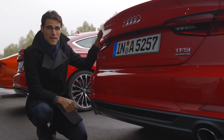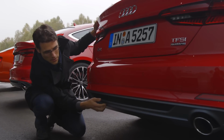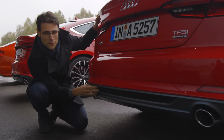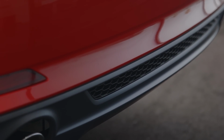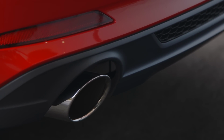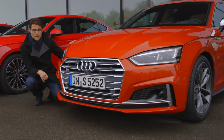And the rear of the S-line, the difference is here we got this contrast at the lower part with the honeycomb structure. And this one here is also the TFSI with 252 horsepower, 2 liter. Features 2 big exhaust pipes on each side. So 2 overall, 1 on each side. A very strong appearance for the S5.